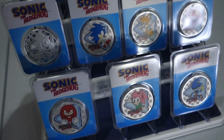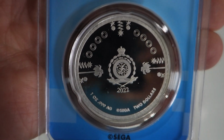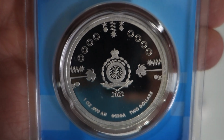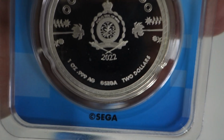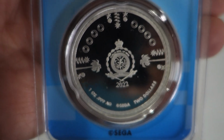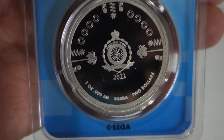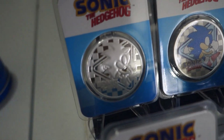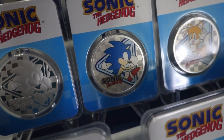Now these 7 actually have the same kind of backing. They're all a proof finish. They're from 2022. They're all 1 ounce of 0.999 fine silver, and they're worth $2 in New Zealand. So that's like $1.50 US. But I really do like the back. It's got the palm trees from Green Hill Zone, the rings, the flowers, and the seal of Niue there in the center. So actually this first one is the only one that has that kind of proof checker finish. Everything else is fully matte.